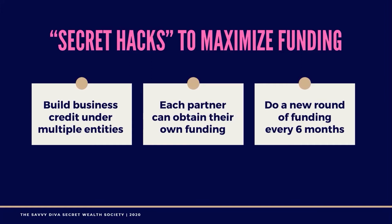And then you can increase your funding amount every 6 months. You can get increased credit limits every 6 months. You can apply for new rounds of funding every 6 months and continue to grow the capital that you have access to. That's good. I threw that in there for y'all free.